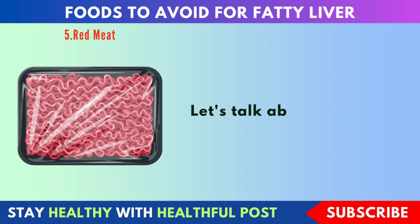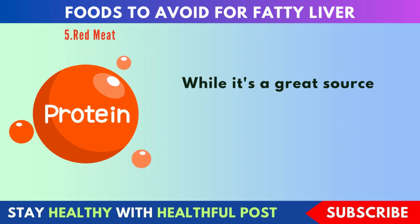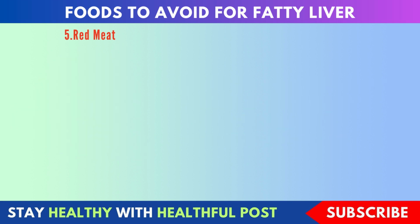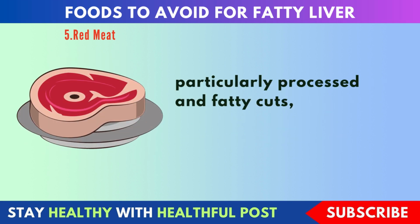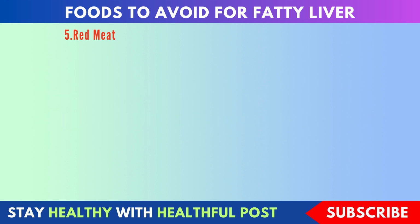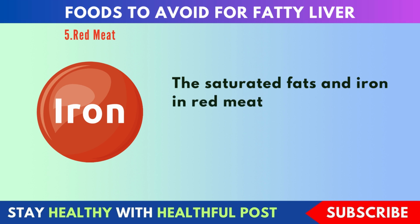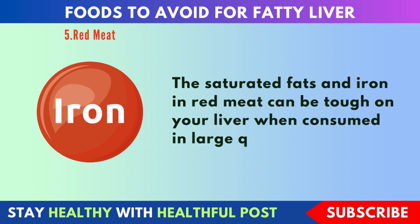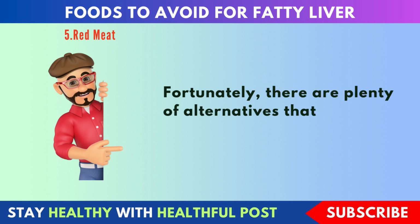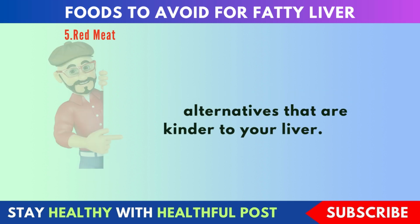Next, red meat. Let's talk about red meat. While it's a great source of protein and nutrients, consuming excessive amounts of red meat, particularly processed and fatty cuts, has been linked to an increased risk of fatty liver disease. The saturated fats and iron in red meat can be tough on your liver when consumed in large quantities. Fortunately, there are plenty of alternatives that are kinder to your liver.